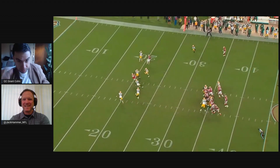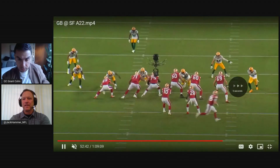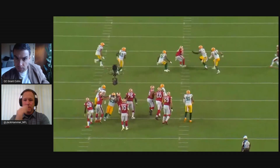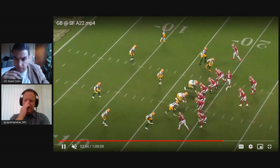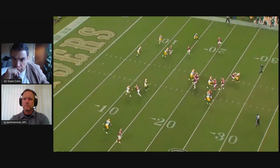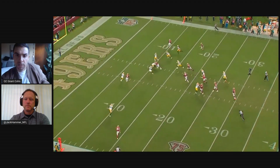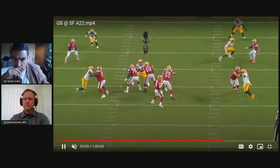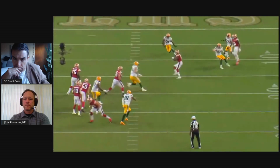I'm impressed. And then this, they've been running this concept a few times, right? And now they hit it over the middle. That's what they did against New England. Nice little thing out of their bunch formation. That was nice.